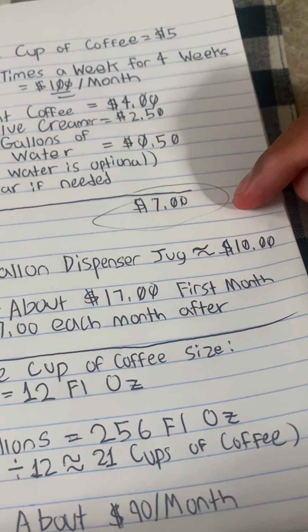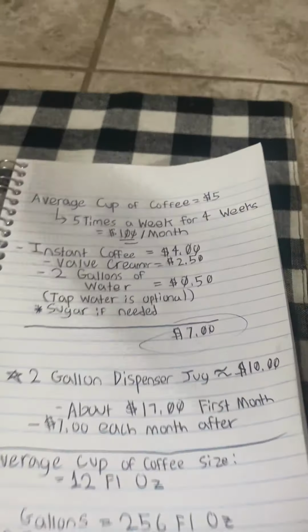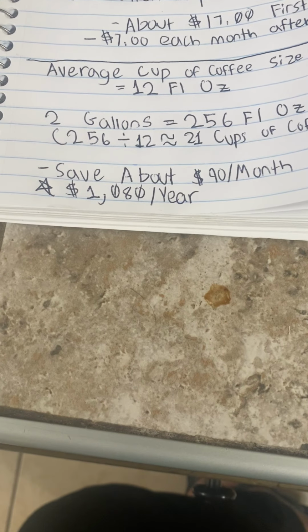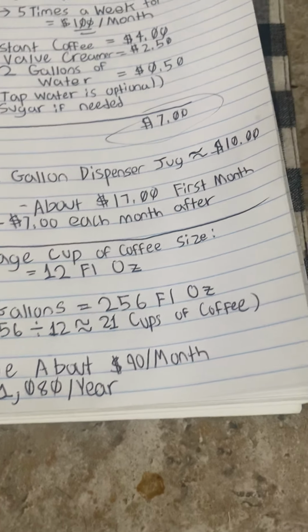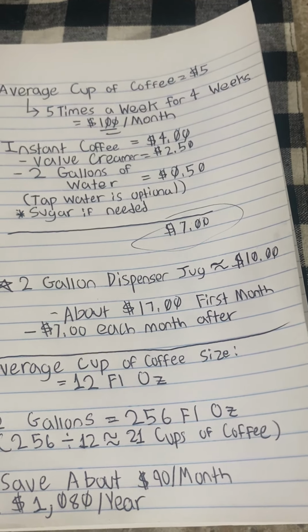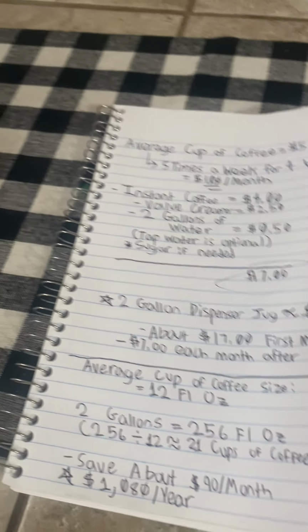So it's about $7 altogether every month as opposed to $100. So you're saving about $90 each month. If you think about that long term, if you're saving $90 a month, you're saving about $1,080 a year on coffee. The 2-gallon dispenser jug, you can find it for about $10 at Walmart. So that first month is going to run you about $17, and then each month after is about $7.